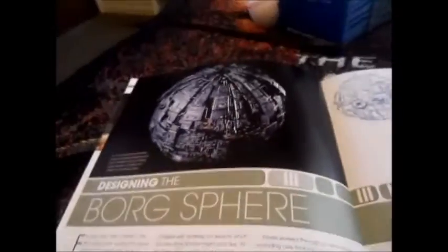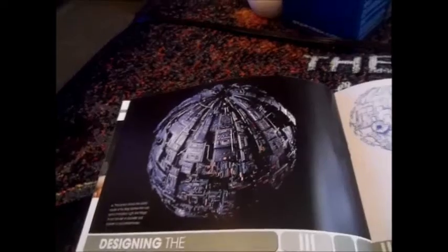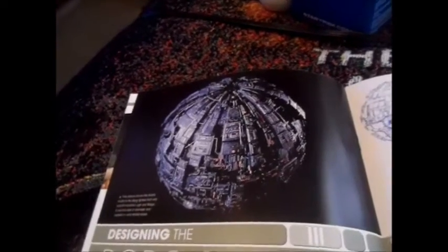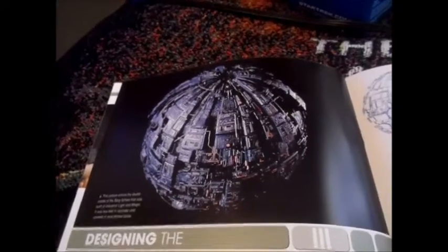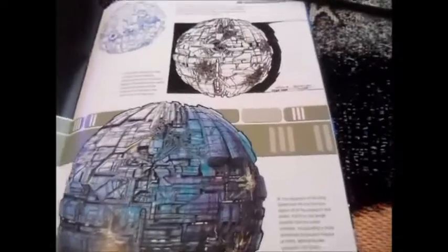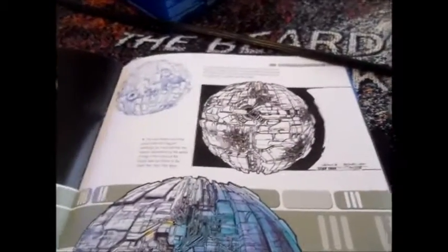Designing the sphere, it basically looks like a planet. This is actually from the model built at Industrial Light and Magic, 2 feet in diameter and covered in acid-etched brass. Basically like some of these designs. This one was decided should be spherical in shape.